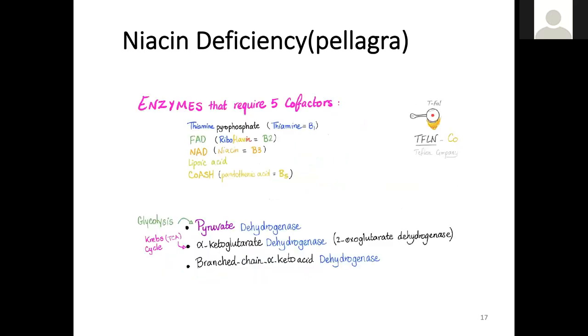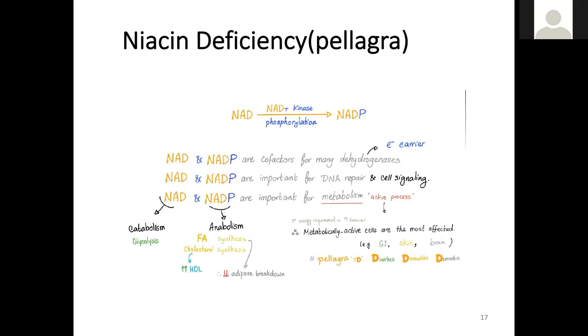Remember that these three enzymes require five cofactors. NAD is here. It comes from vitamin B3. Niacin will give us NAD and ADP. These are really important for metabolism, which is an active process. Therefore, metabolically active cells are the most affected. The more metabolically active you are, the more affected you are with vitamin B deficiency.